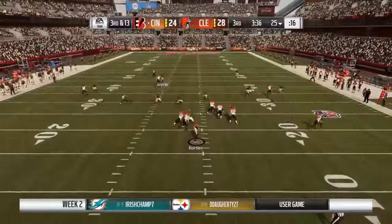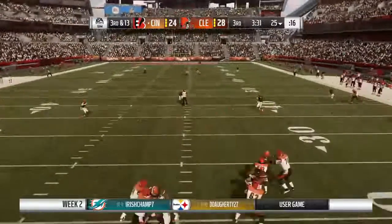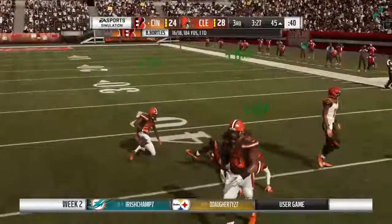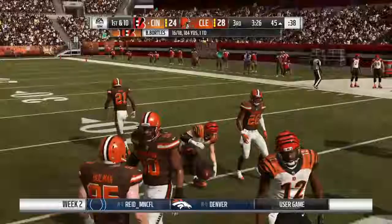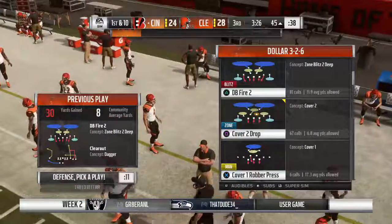On 3rd and long, it's Bortles. Now he'll let it go deep over the middle. He's got a man, complete. And he's taken down right at the 45-yard line. A big 30-yard play on 3rd.